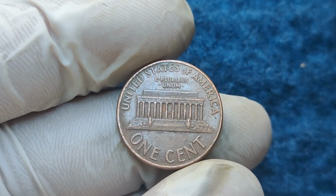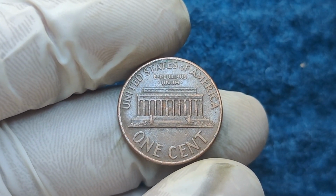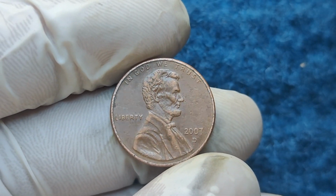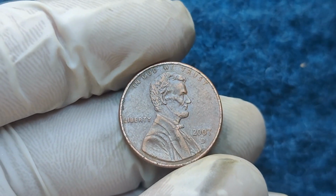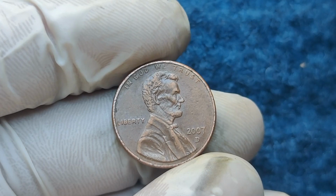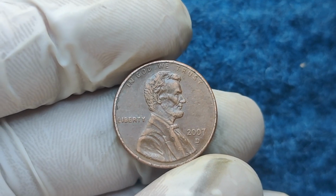Of course, most of us won't find one of these coins every day, but it's not impossible. And even if your coin isn't worth quite that much, don't sweat it. If you've got one with a slight error, you could still be looking at a price in the thousands of dollars. So don't just spend that penny, check it out, get it graded, and see if it's worth more than you thought.